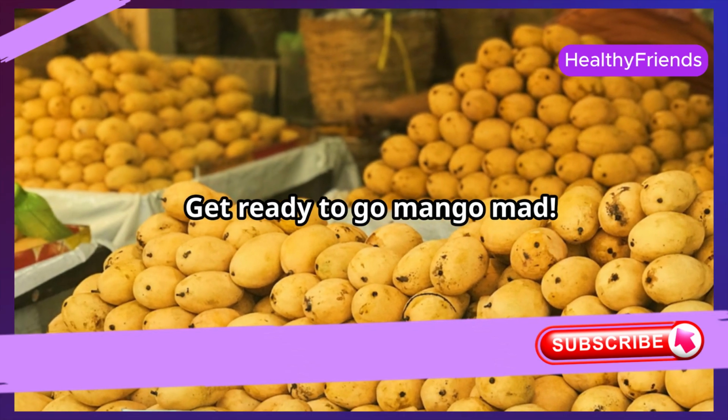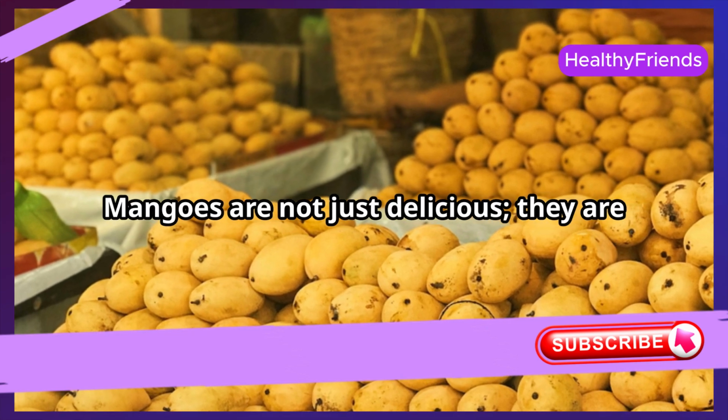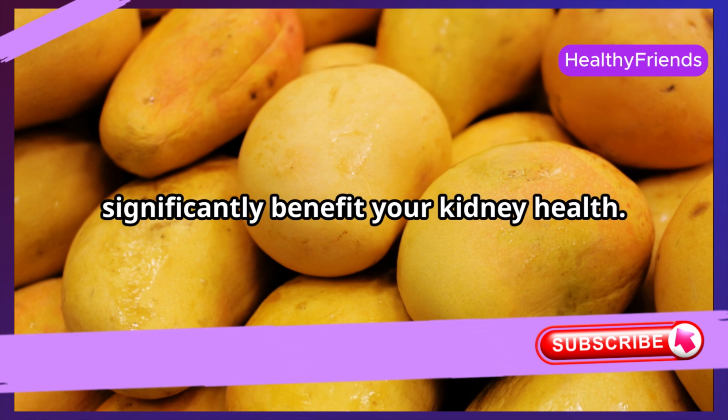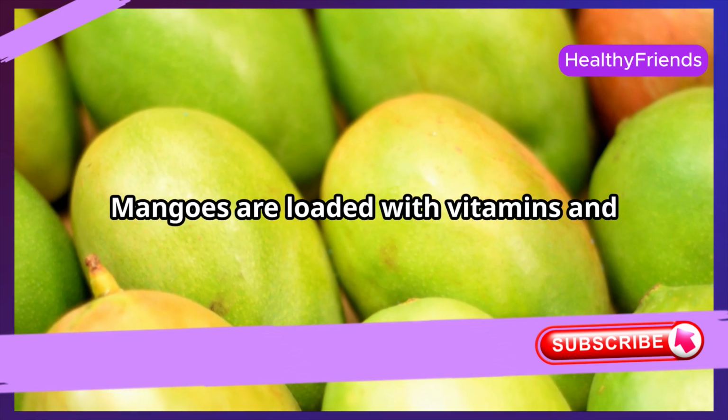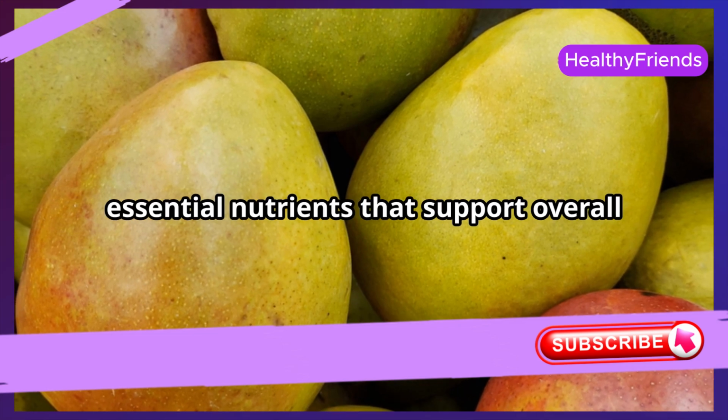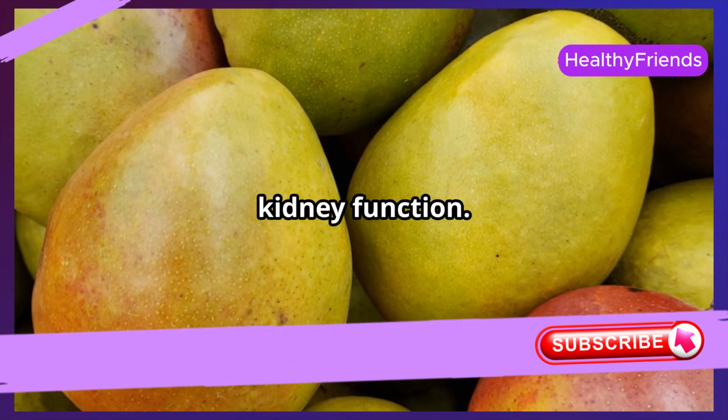Get ready to go mango mad. Mangoes are not just delicious, they are a powerhouse of nutrients that can significantly benefit your kidney health. Mangoes are loaded with vitamins and minerals your kidneys will love. These tropical fruits are packed with essential nutrients that support overall kidney function.